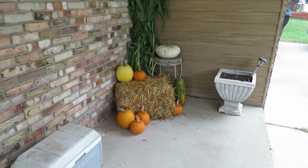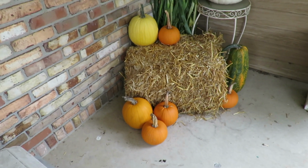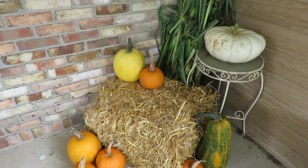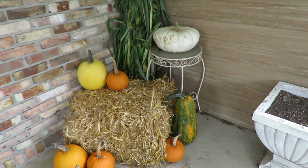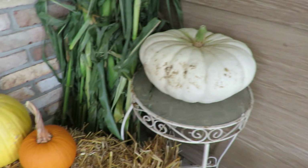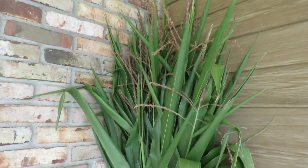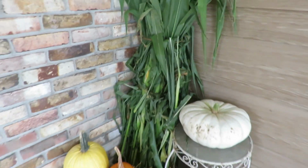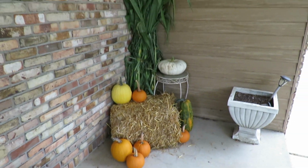I wanted to show you my display here, my fall display. Some of these orange pumpkins are either from my garden or my friend's garden. And then there's a farmer not too far from here that grows all different kinds of pumpkins and gourds and all kinds of stuff, and they're really cheap. So I thought this one was cool. And then he had these white ones and yellow ones and fresh-picked corn stalks. So I put them here in the corner. They still have corn on them. Once I'm done with them, I usually lay them in my garden and let the birds have at them. So that is my fall display.